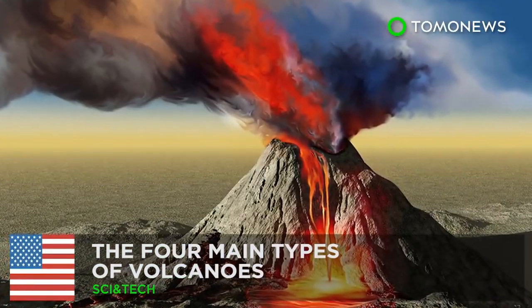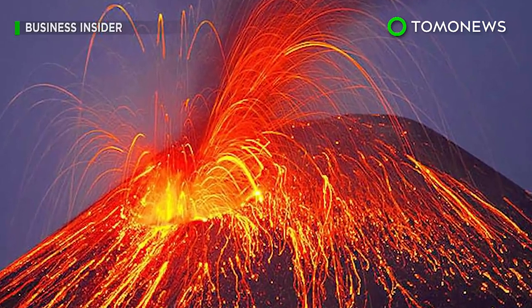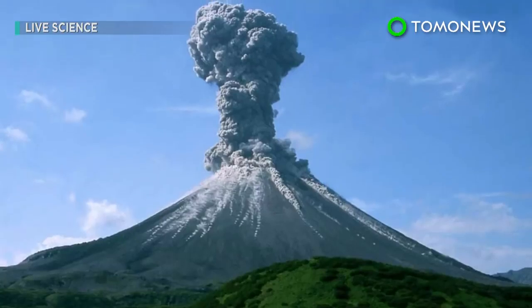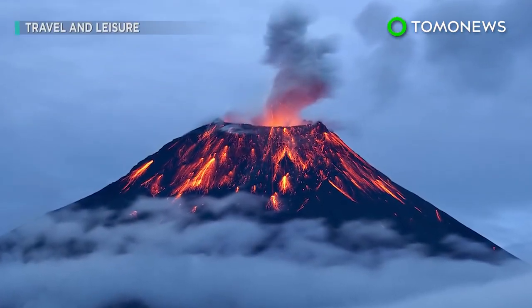The four main types of volcanoes. A volcano is an opening in the Earth's surface where molten rock can escape. The Earth's crust is made up of tectonic plates that shift and move. Volcanoes are often located at the fault lines between these plates.